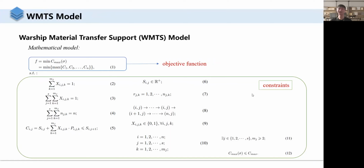Based on the analysis of the problem, we built a mathematical model to minimize the maximum transfer time, as given below. It consists of an objective function and a number of constraints. These constraints are designed based on real problems.